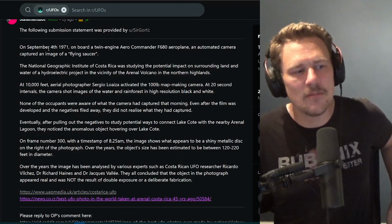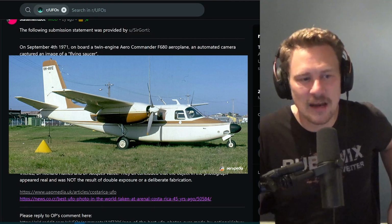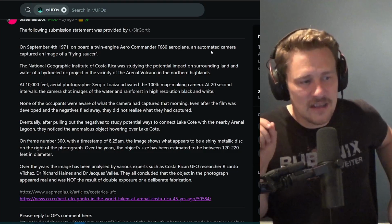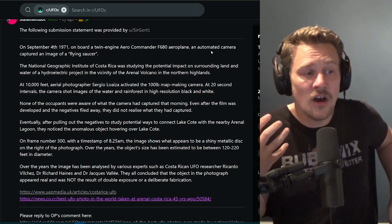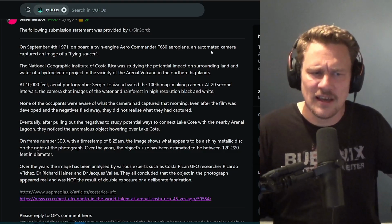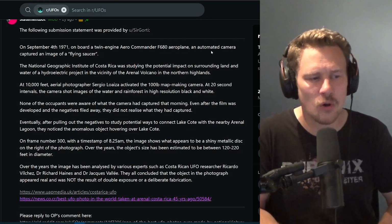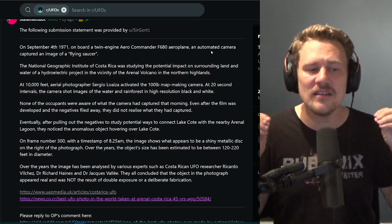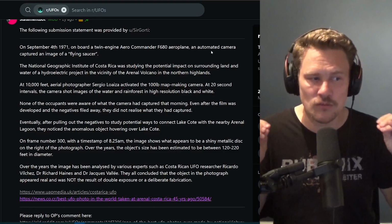Now, on September 4th, 1971, on board a twin-engine Aero Commander 680F aeroplane, an automated camera captured an image of a flying saucer. The National Geographic Institute of Costa Rica was studying the potential impact on surrounding land and water of a hydroelectric project in the vicinity of the Arenal volcano in the northern highlands. At 10,000 feet, aerial photographer Sergio Loaiza activated the 100-pound map-making camera. At 20-second intervals, the camera shot images of the water and rainforest in high-resolution black and white.